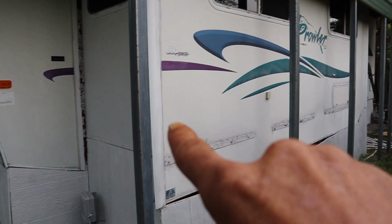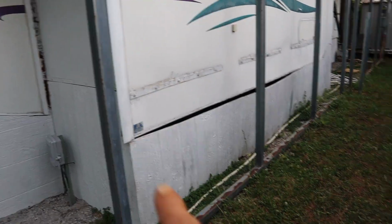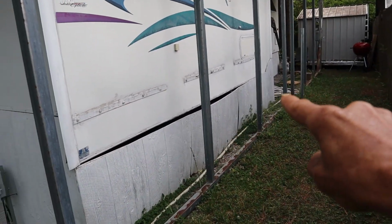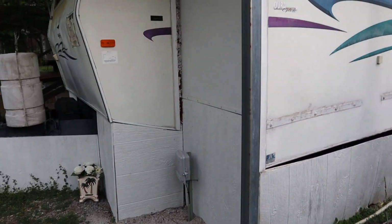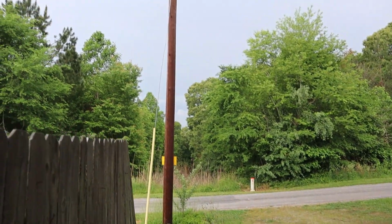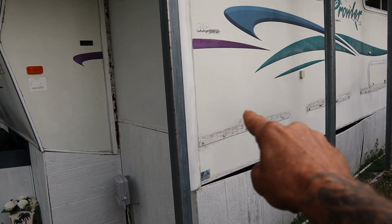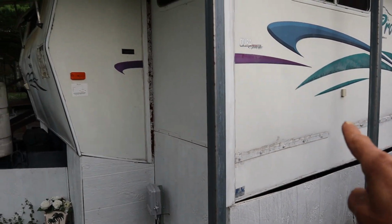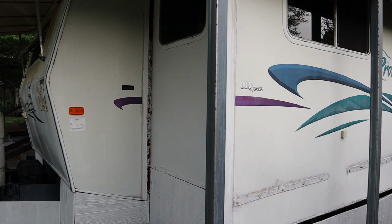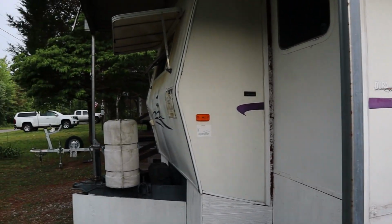Now, if you look, I've got a big master slide here, and this is permanent. It's not going anywhere, and they did somewhat work at trying to skirt this for the elements. Not too bad. The problem is it's right on the corner where all the weather comes, and over time rain started hitting this. On the inside of that slide out, there is some water damage on the inside panel. In time we'll have to make some repairs, and this is what I ended up doing to try to combat things in the future.